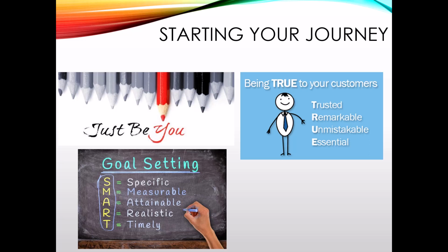And that does come in setting some goals for yourself, which if you haven't done that yet as a college student, now is the perfect time to start looking at what do I want from this degree? What do I want to come out of college with and bring to the real world of design?